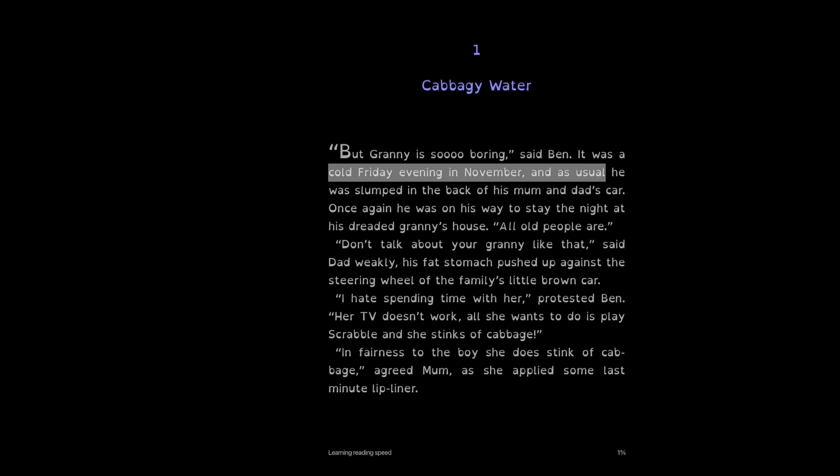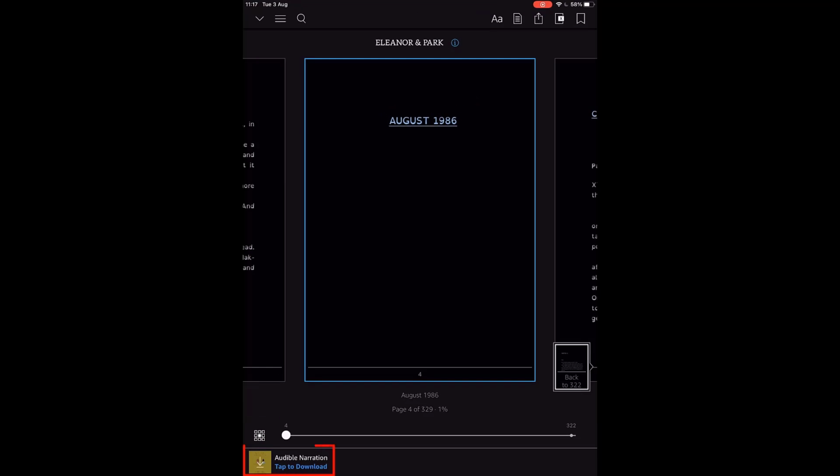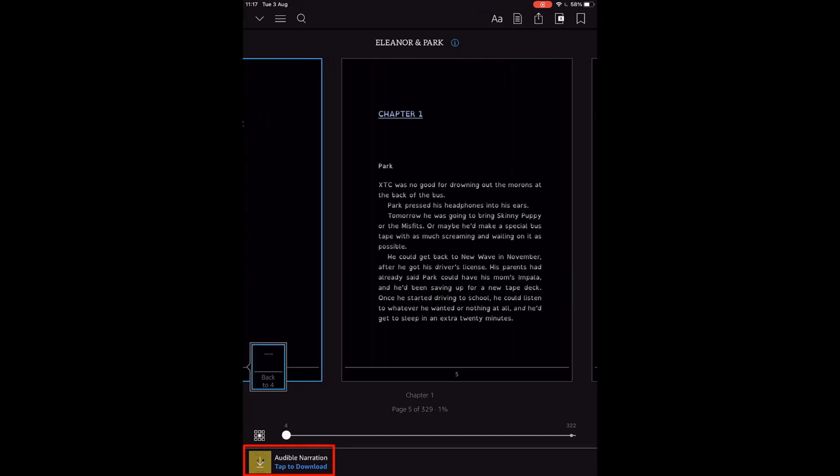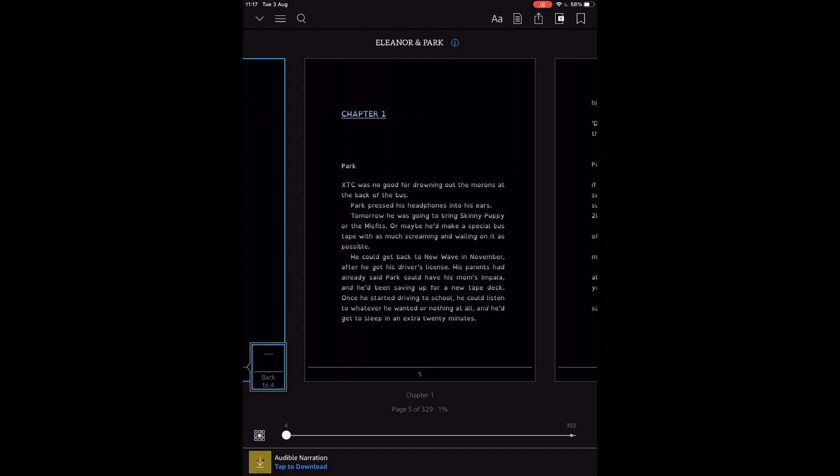So I hope you do not have this problem, but to show you immersion reading working properly, I've had to go to another book. So now I'll try again with another book, Eleanor and Park. So I select the book. Once I've selected the book, I tap on the text to get the settings and I select tap to download narration. It is now downloading the Audible book.